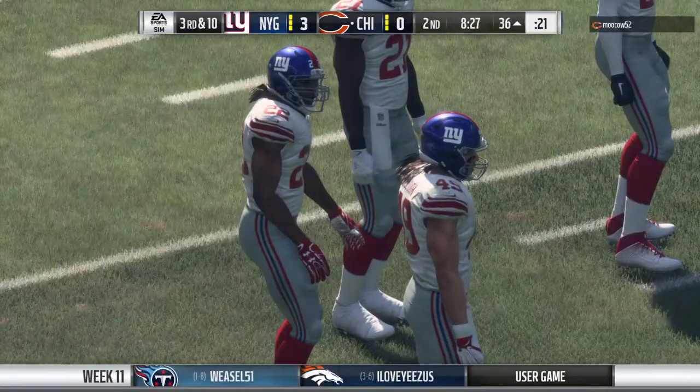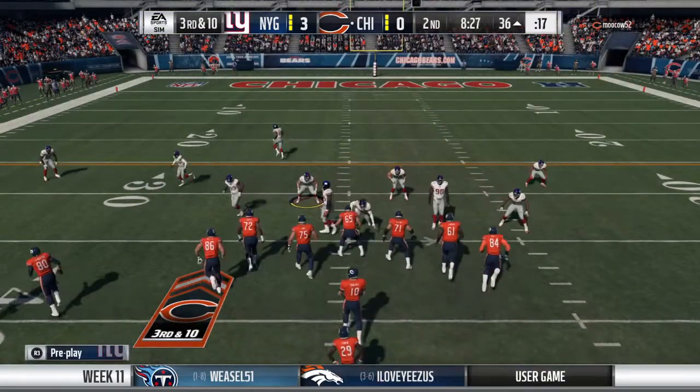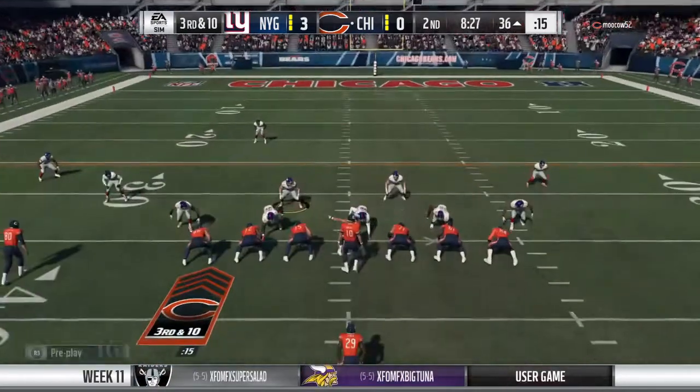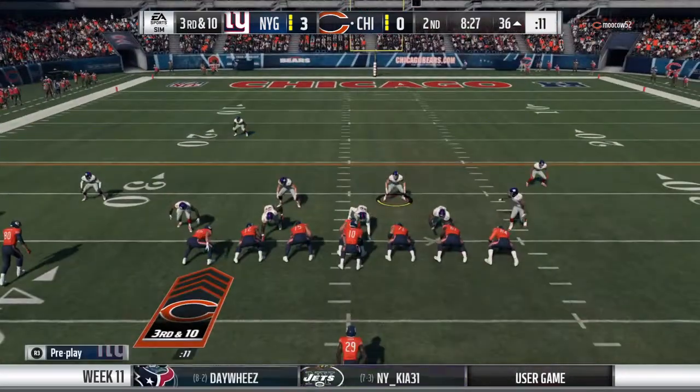Elsewhere, 2nd quarter in D.C., and the Cowboys now, they've opened things up in that one. Remember to keep an eye on the ticker, of course, at the bottom of your screen for updates on that game and others around the NFL.